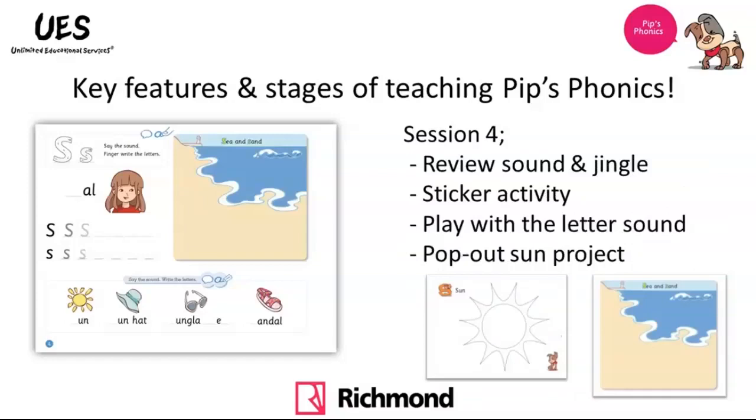Session 4, so once again, review and consolidation of the sound and of the jingle. And then here we move into the sticker activity. So we have another illustration here, quite a bare illustration. And in this illustration, we could encourage learners to add stickers from their sticker sheets that I've discussed earlier on. And at this point, we can really start playing with the sound of the letter, having fun with it. And then also in session 4, the pop-out sun project is suggested.